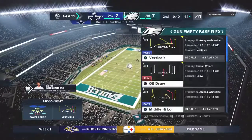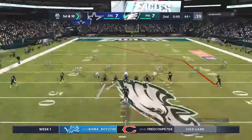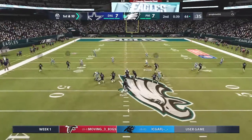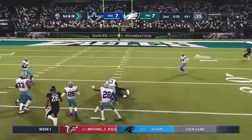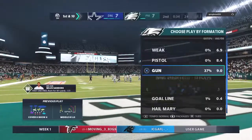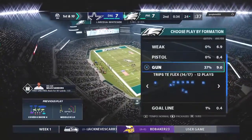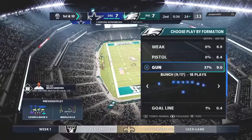The Eagles going to take the first of their timeouts, as they'll stop it with 40 seconds remaining in this first half. Throwing on first is Wentz. Catch is made by Arcega-Whiteside. Now the Eagles will use the second of their timeouts, as the clock will stop with 34 seconds to go before halftime. First and 10 at the 24-yard line.